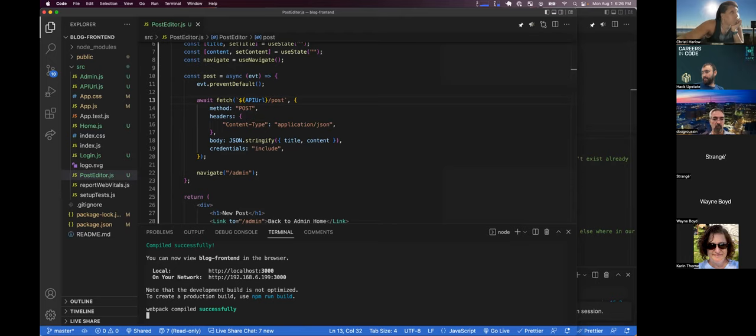Okay, 8 votes in on the poll. One more and we will kick off for tonight with getting our feature working. All right, 9 votes in. We are going to get rocking and rolling.